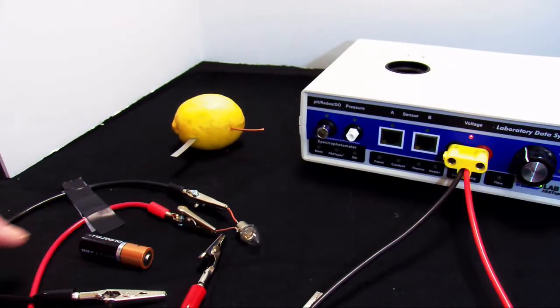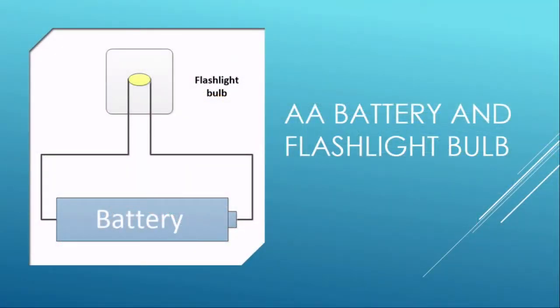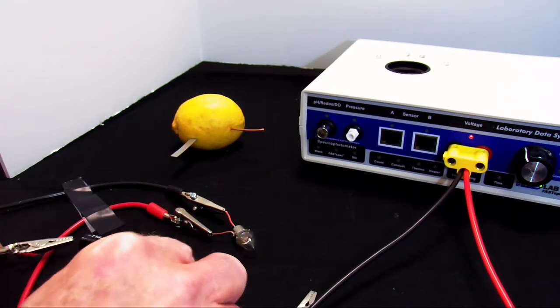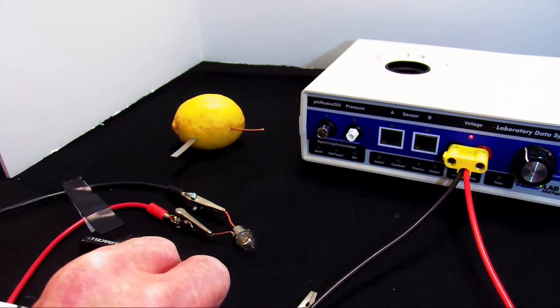I have a flashlight battery, I have a flashlight bulb and some test leads. There's a lemon with some zinc and copper in it, and a MicroLAB with some test leads connected to its voltage input. For the first experiment, I'd like to connect the battery to the flashlight bulb. Let's move to the desk and try it out. I'll just connect these leads, one to each end of the battery, and you can see the battery is doing useful work there, lighting the light bulb.